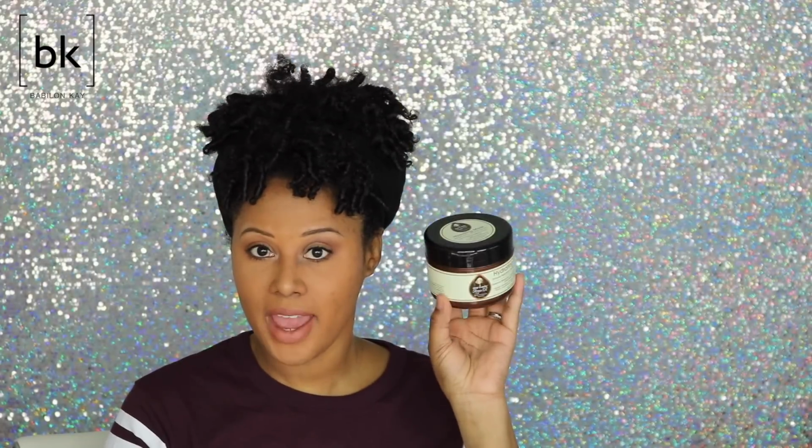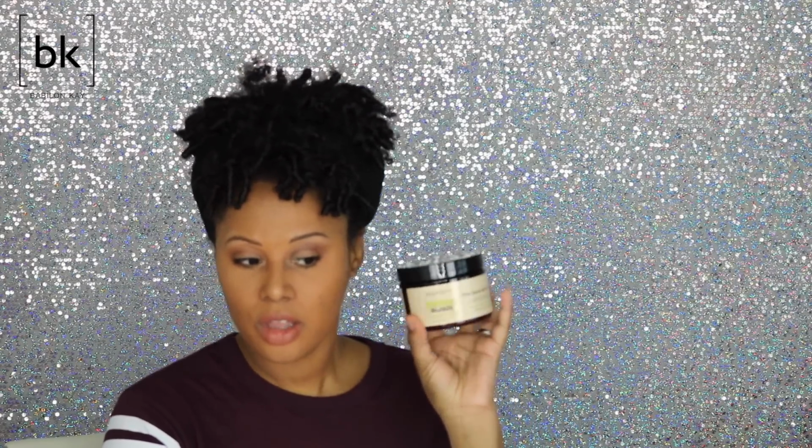Guys, from the One and Only Argan Oil line, I got the Curl Cream, and I also got the Hydrating Mask. I also picked up the Proclaim, and this is their Flaxseed Oil Cream Gel right here, which I actually really like. It's a pretty nice gel. So yeah, I really like the gel. The gel is really good.